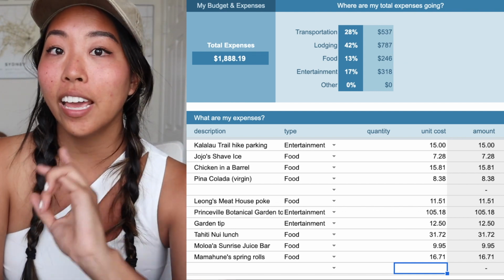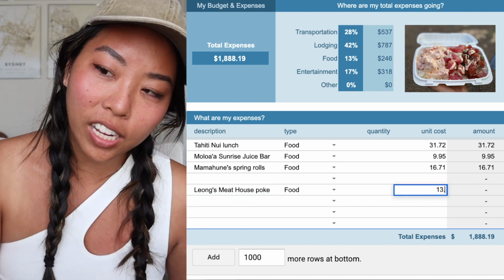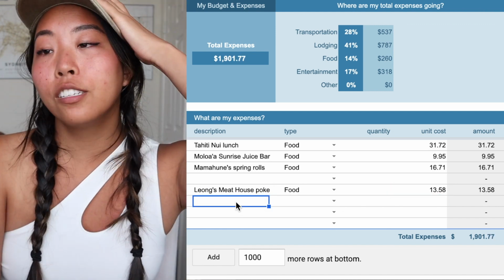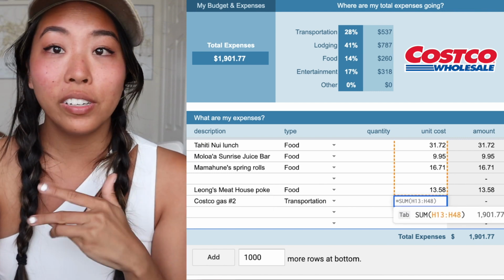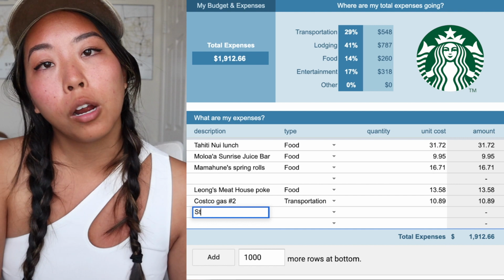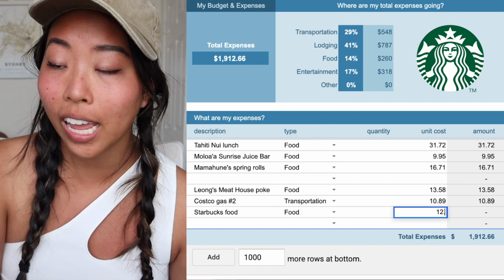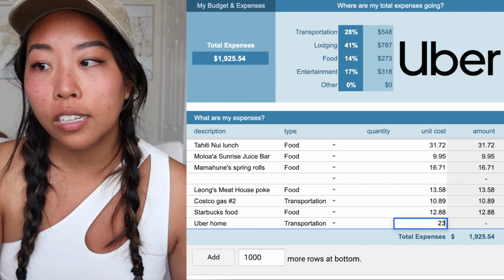Okay, and then the last day, went to get Leong's Meat House poke again. Again, the 1 scoop, $13.58 this time. I think I tipped more. Our last round of Costco gas cost $21.78 total, split between the two of us, $10.89 for me. In the airport, I got some Starbucks sandwich and a vanilla bean scone, which was $12.88. And then my Uber home was $23.78.